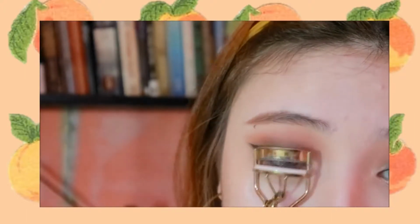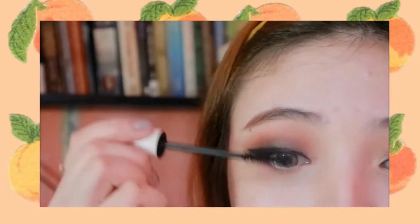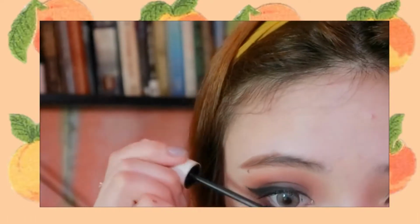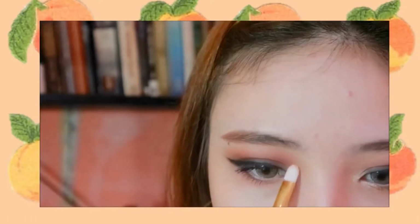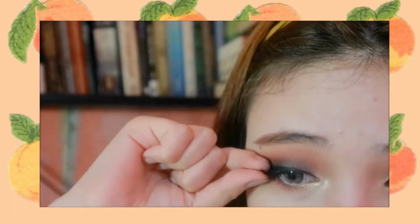And then after that, I'm just gonna go ahead and curl my lashes and apply my favorite mascara. And you guys, earlier I also applied a white eyeliner on my lower waterline, and that is to make my eyes look a lot bigger. And then I'm gonna use my highlighter and apply it on the inner corners of my eyes.